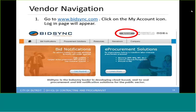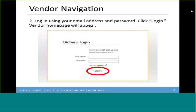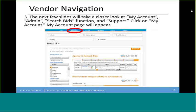Once you've created your account, you're going to navigate back to the BidSync homepage. From the homepage, you'll click on My Account again. And as you click on My Account, rather than clicking on Sign Up Now, you'll go ahead and type in the username that you just created along with the password you created and click Login. Once you've clicked Login, that'll take you to your home page.